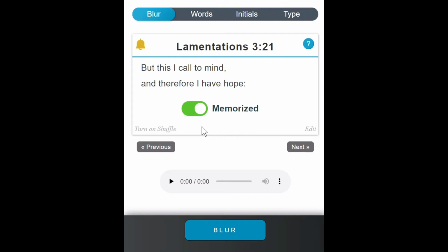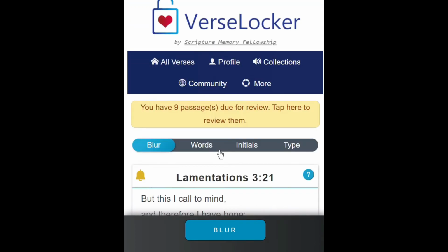Now, this passage is scheduled for review no less than every 4 days. So if it's been more than 4 days since you last practiced this verse in VerseLocker, the app will let you know. And you'll see that reminder anytime you're practicing your verses. There will be a notification just like this that lets you know how many passages are currently due for review.